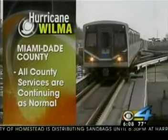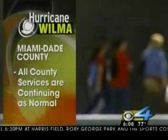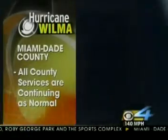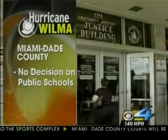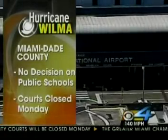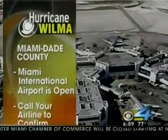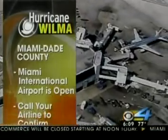Up here in Miami-Dade County, officials are watching and waiting before going into full-on storm mode. At this time, all county services continue as normal, including Metro Rail, Metro Bus, and Metro Movers. A decision on whether public schools will be open Monday will be made tomorrow. All county courts will be closed Monday, but plan to reopen Tuesday, weather permitting. Miami International Airport remains open, but recommends you call your airline to confirm flight information.